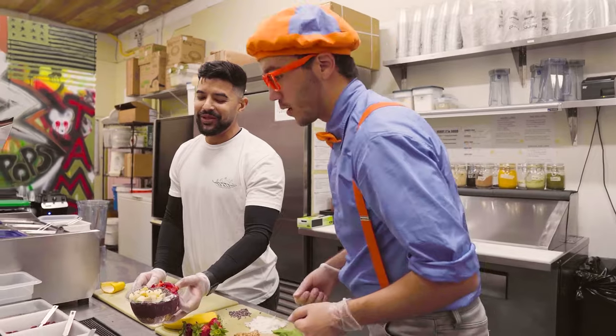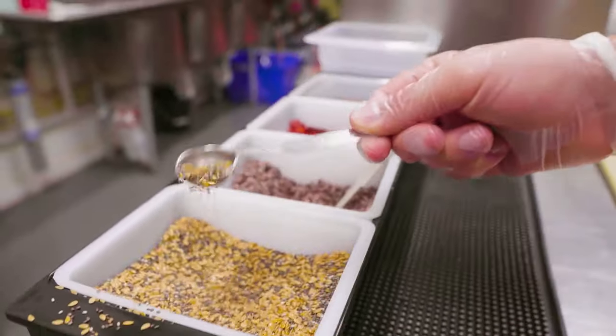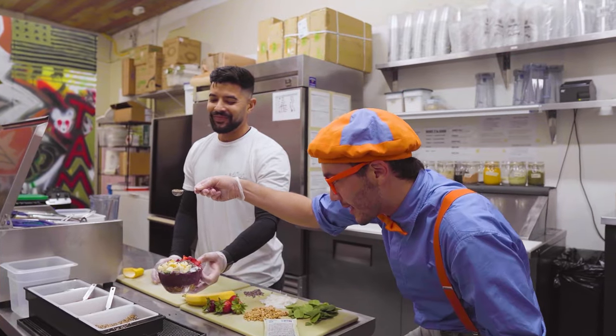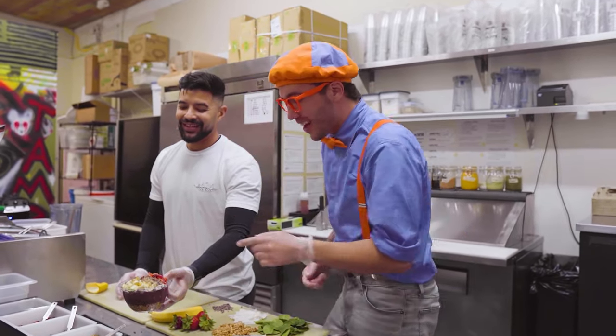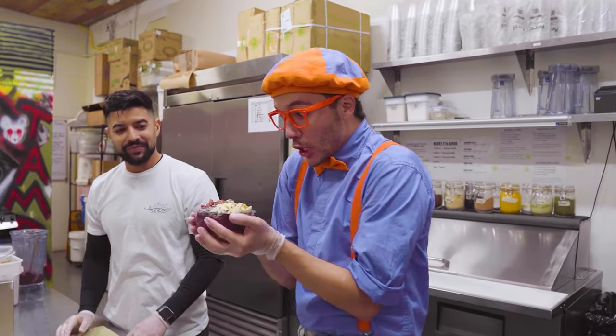Last step, Blippi, and then you can almost eat it. Is seeds, you know it. Look at all the seeds. Whoa, there's so many seeds. Here we go. It's gonna rain seeds. Whoa, that was so much fun. Is that it? This is it, Blippi. There you go. Whoa, look at this.